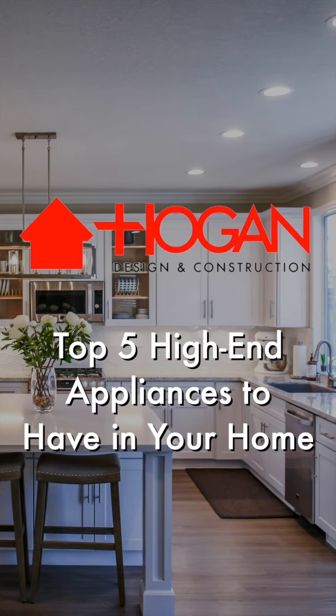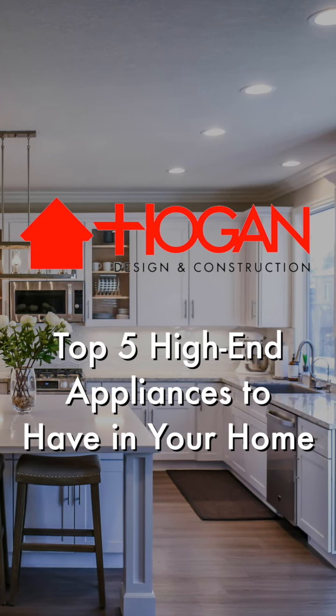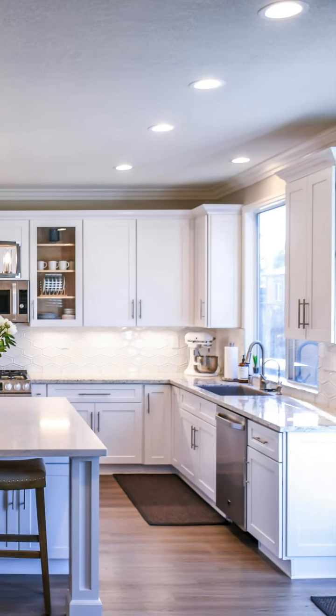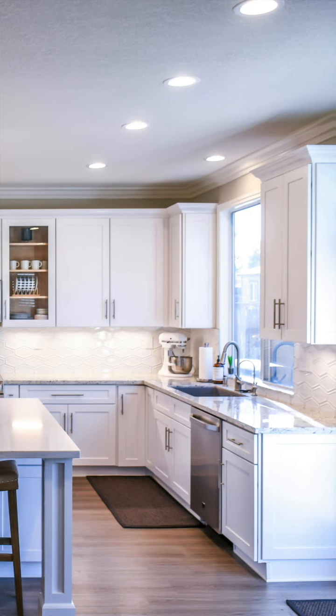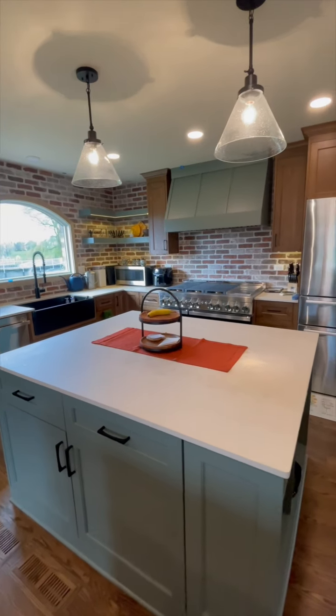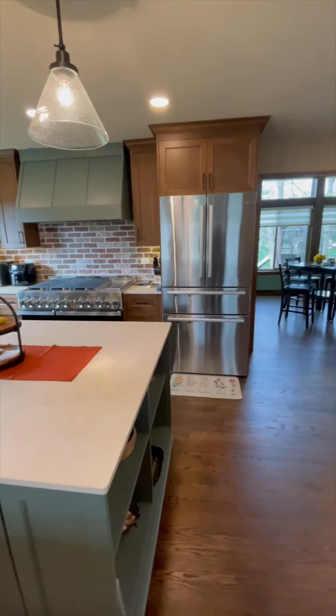Welcome to our guide on the top 5 high-end appliances to have in your home. Investing in luxury appliances not only elevates the aesthetic of your space, but also significantly enhances functionality and energy efficiency. Let's explore these must-have appliances that can transform your daily living experience.